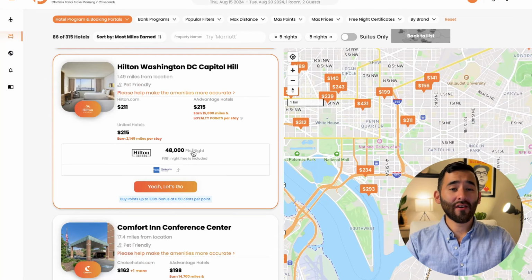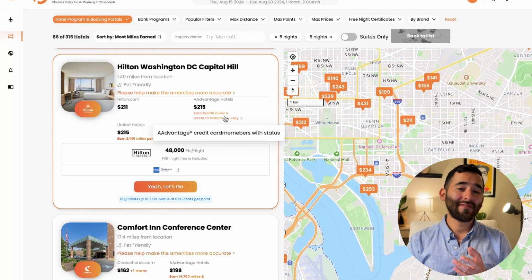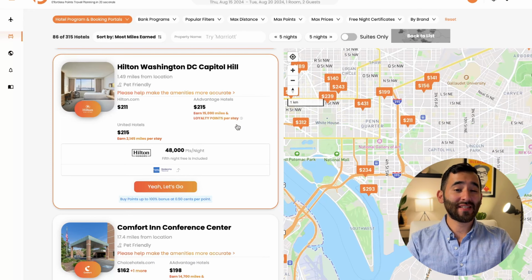And then if you're looking to earn airline miles, just know that whenever you're looking at the Advantage hotels, it says this amount, but it does depend on if you have an American Airlines credit card and if you have status. This number of points is if you have top status with American Airlines, and so you will likely receive a lot less if you don't have either of those things. And then with the United hotels, this is the accurate number of miles that you'll receive.